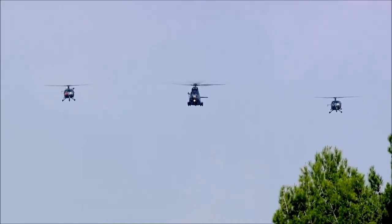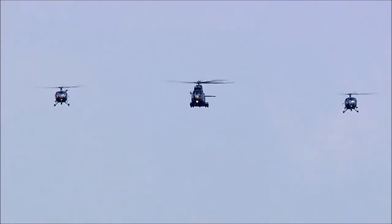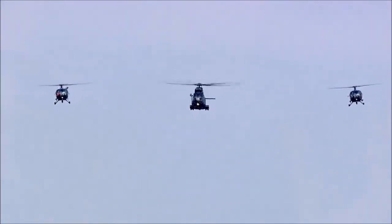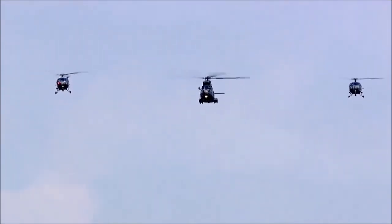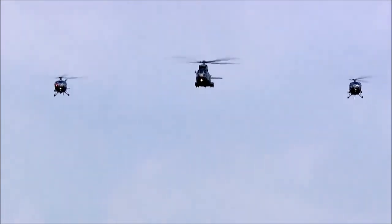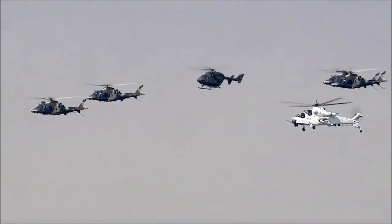The Oryx, and this is the SAF's medium utility helicopter, also intended to be utilized for reconnaissance, airborne command and control when required, trooping, search and rescue, casualty evacuations, firefighting, and humanitarian assistance, as displayed recently in the flood reliefs in our neighboring Malawi and Mozambique.